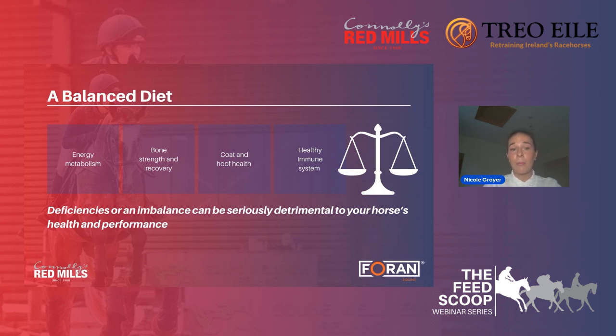So the key take-home message here is that as your workload increases, so do your horse's nutritional requirements. So weigh your feed scoop and know how much you're feeding. This is so valuable. It can help you adjust the feeding rates according to your competition season or even summer versus winter feeding. Knowing how much is in your scoop and how much is in your meal sizes will help you adjust your feeding rates accordingly.